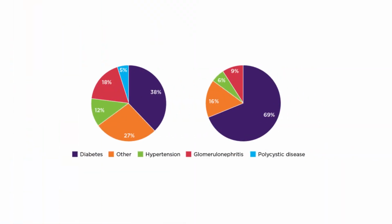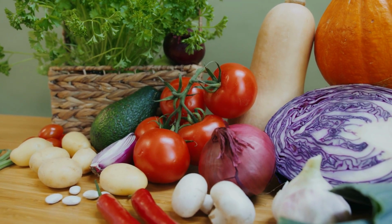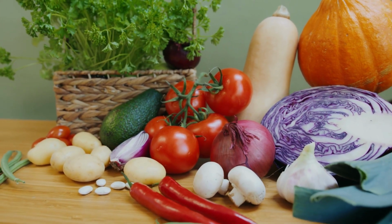But before we dive into the ingredients, let's quickly look at why it's crucial to take care of our kidneys. Kidneys play a vital role in filtering waste and excess fluids from our blood, maintaining our body's overall balance. Keeping them healthy is essential. Now, let's explore 10 kitchen staples that can help promote kidney health.